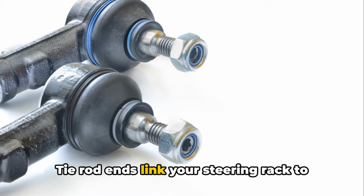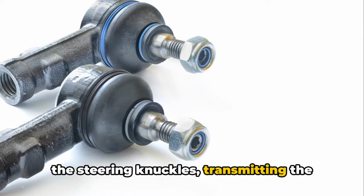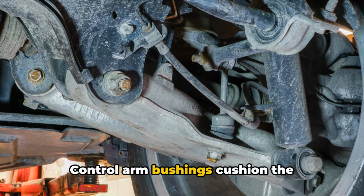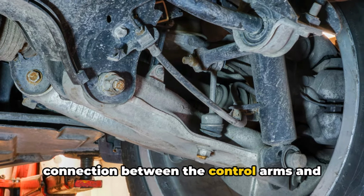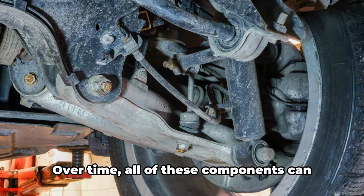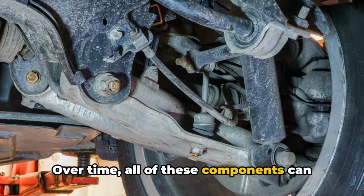Tie rod ends link your steering rack to the steering knuckles, transmitting the motion of the steering wheel to the wheels. Control arm bushings cushion the connection between the control arms and the frame, helping to absorb bumps and vibrations. Over time, all of these components can wear out.